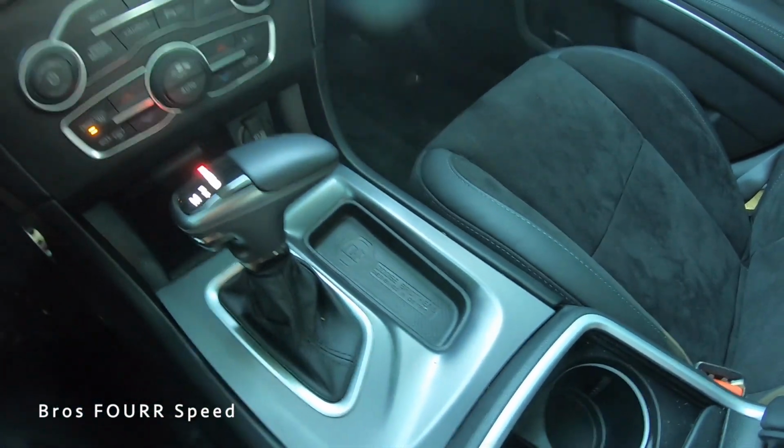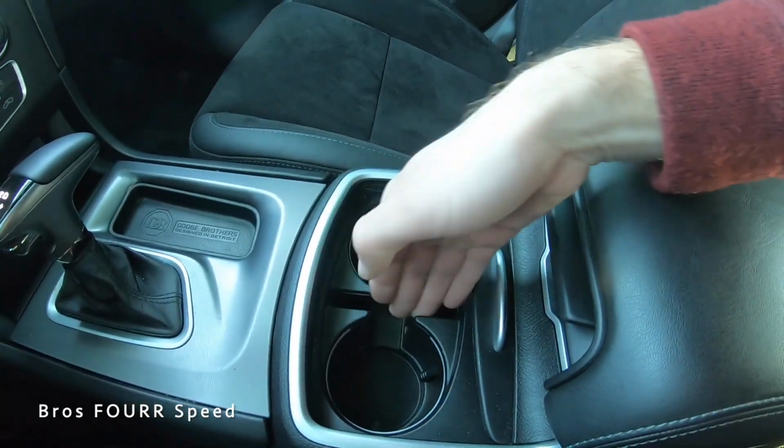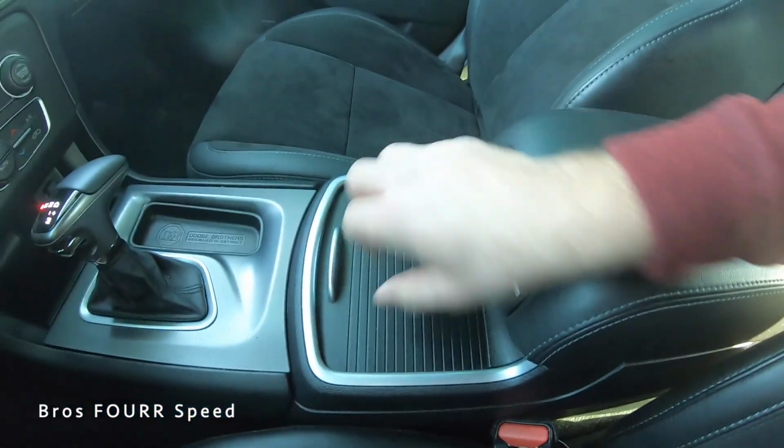You'll see a little bit of storage to the right of that. There's also 2 cup holders right in the middle, along with a small storage spot. You could place your phone or the key fob, any item that's thin like that, and you can hide that as needed.